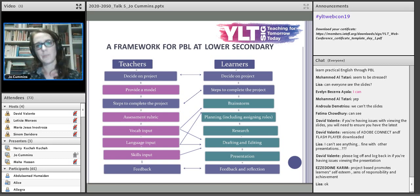So then if we see where it says on the teacher's side, it says vocab input. For example, if we were doing the recipes idea I mentioned, you would know that they would need perhaps verbs for cooking. So you could do that kind of early on. You could look at some verbs for cooking during the brainstorming, planning stage. So you could do that first.